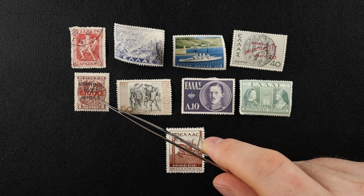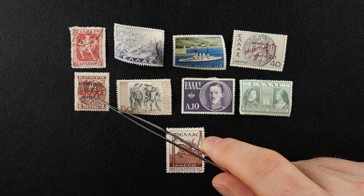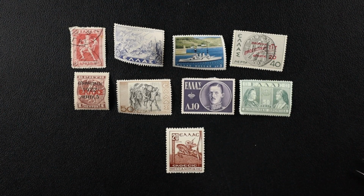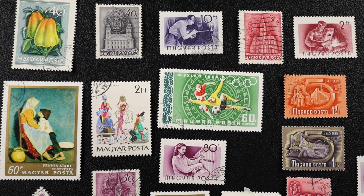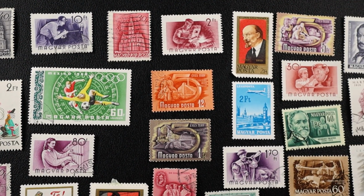This one looks like it's double overprinted. Red Greece and then a black 1922. Might be a black surcharge since there's a numeral there. And a horse. Yeah, not bad. I like this bunch as well. So this is the spread of Hungary. I figured I'd freehand it just to give you guys a look. Pretty broad variety of different stamps.